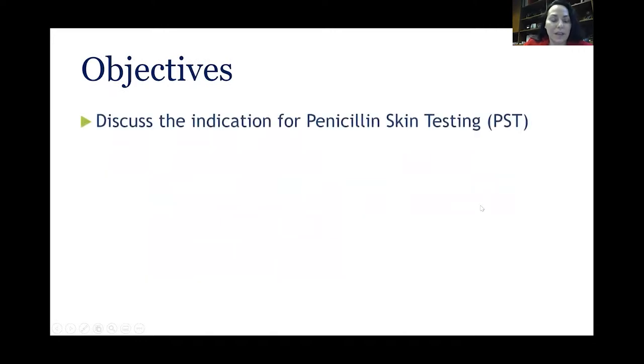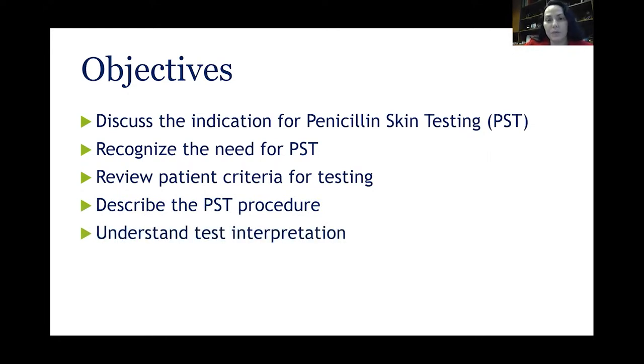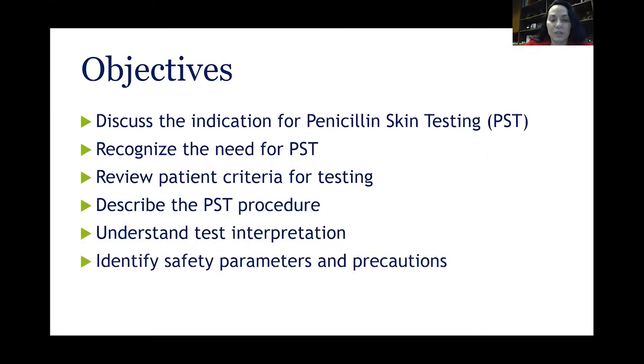Our objectives today will be to discuss the indications for penicillin allergy testing, recognize the need for it, which there is a great need, and you can definitely offer a lot to your patients. Review the criteria, so who potentially could be a candidate for allergy testing, as well as to describe the procedure, which if you've done any skin prick testing or intradermal testing, you'll be very familiar with. Understand how to interpret the test, as well as the different safety parameters and precautions.